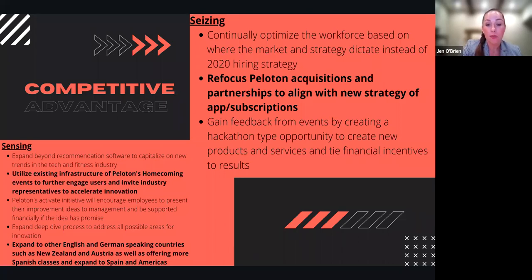So this might include New Zealand or Austria, as well as offering some Spanish classes and expanding to Spain and the Americas. And then for seizing, the one I'll highlight here is that we're going to refocus Peloton's acquisition and partnerships to align with this new strategy that we're talking about here today, really centered around the app and subscription. You can go to the next slide.